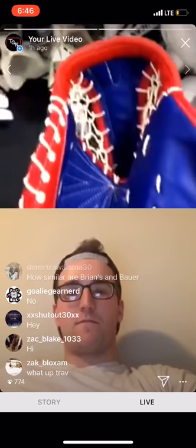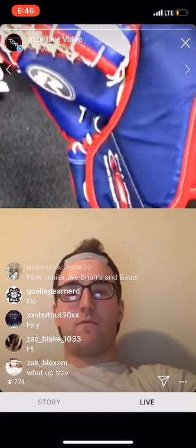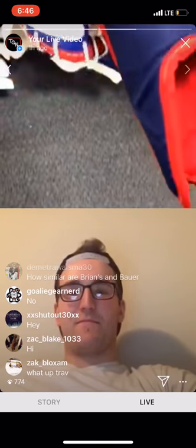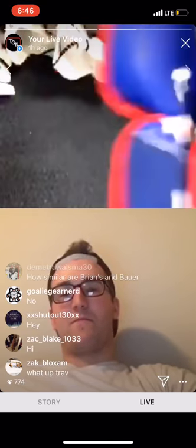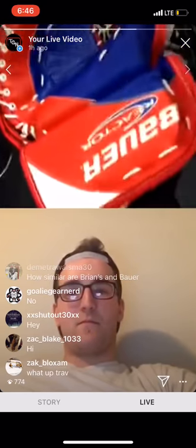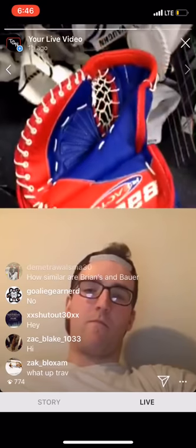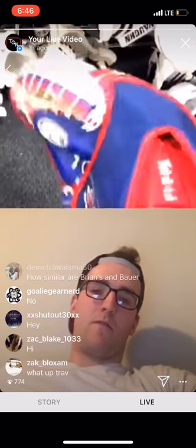So if you had some real style and you actually knew how to create good content, you would wear this in a game. This is a Bauer Reactor, I want to say 3, there we go. And this has got to be from like 98, 99, I mean 2000 at the oldest.